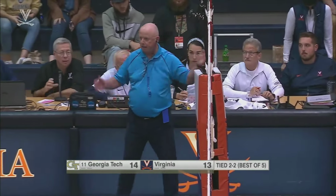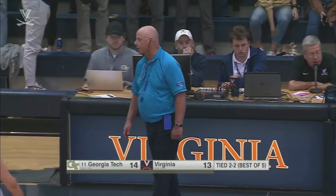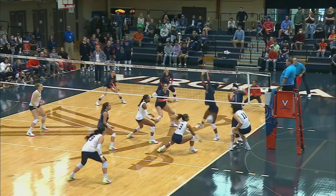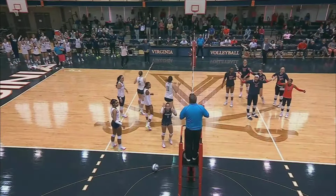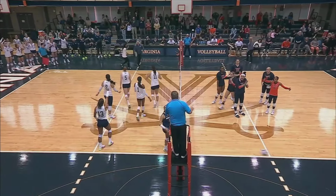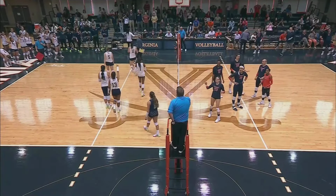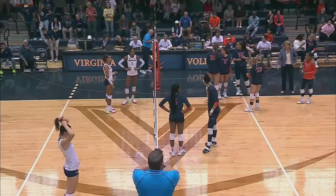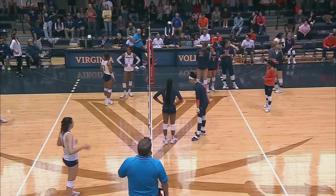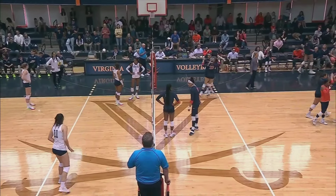Here we go. Virginia gets the point. 14-13, Cavaliers back within 1. And they're going to say that the swing that touched the pin was from Georgia Tech's hitter. And there you see on that replay when Pimentel kicked the ball in anger and got a yellow card. If you don't have popcorn in your hands already, go get it. This could be an exciting finish to this contest.